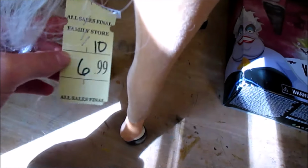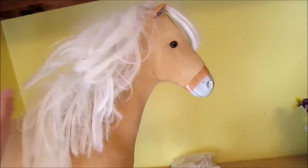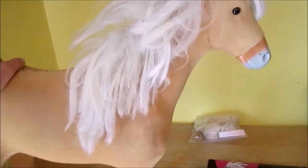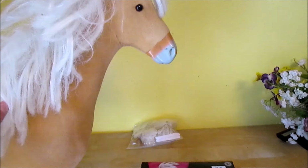And then this is kind of the pièce de résistance. There's this American Girl Palomino horse. This horse was $6.99, about the same price as the Barbie. Yeah, and I thought about it for a few minutes just because these are pretty big. I have 2 other authentic American Girl horses that are also both secondhand. Plus you have a foal.